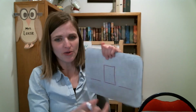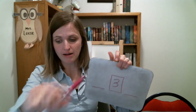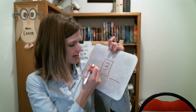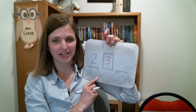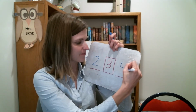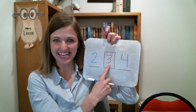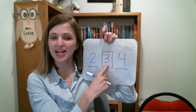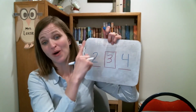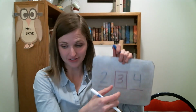Number 3 gets to go in the box. And I want to figure out what number comes before 3. What's before 3? 2. What comes after 3? 4. 2 is 1 less than 3. And 4 is 1 more than 3. We found out what was 1 less and 1 more. What was before and what was after.